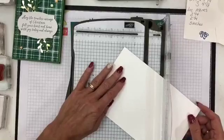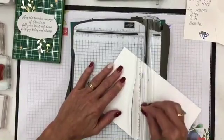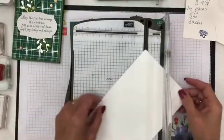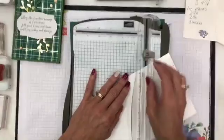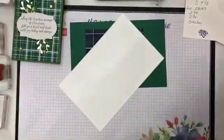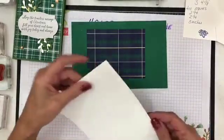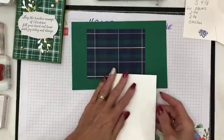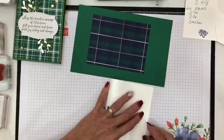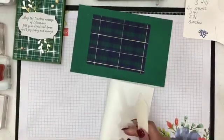Then you're going to turn it around this way. And you're going to score this one. Let's see if that score mark worked. And I'm going to do this again because I can't really see it. Okay. All right. Then what you're going to do, you're going to fold this. And this is where you're going to line the edges up in case you didn't line them up right. You're just going to fold that like this. Get your bone folder, which is right here. Just fix that.